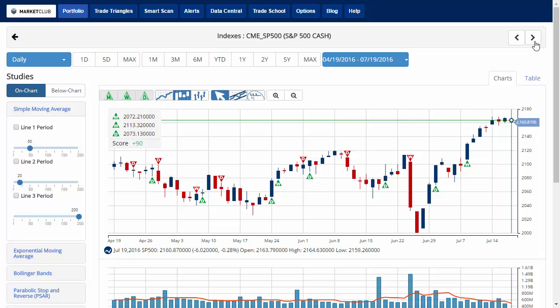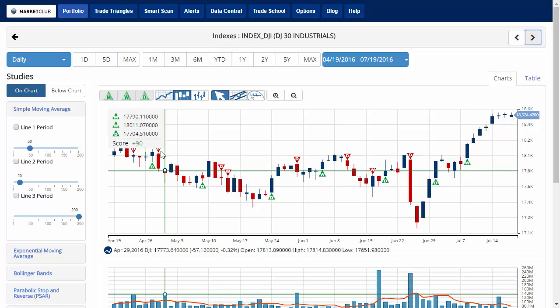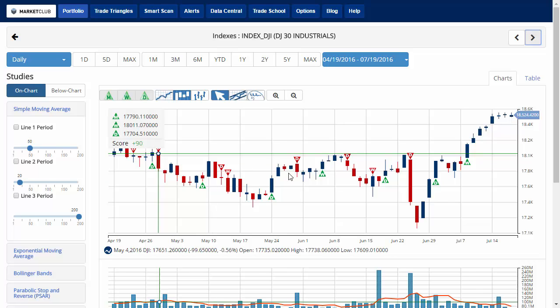Moving along, take a look at the Dow. Currently trading roughly 18,524. Still a chart analysis score of plus 90. Monthly, weekly, and daily trade triangles are green, indicating a long position.